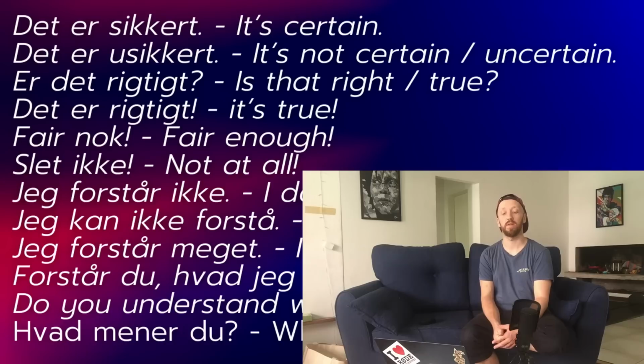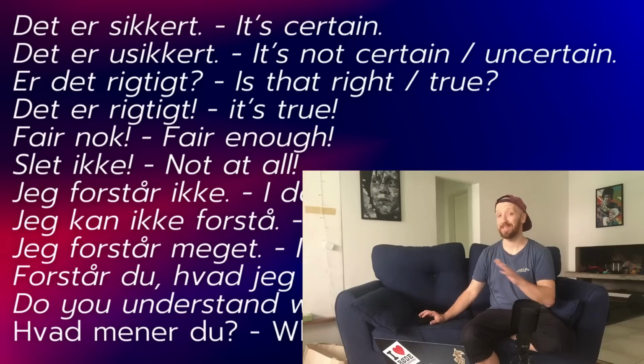Fair nok. And the word nok, meaning enough, can mean enough in different contexts, like, have you eaten enough? Har du spist nok? It can also mean probably, which is something completely different, but whatever. Don't worry about that. Not at all. Slet ikke. You just want to say it. Not at all. Slet ikke.